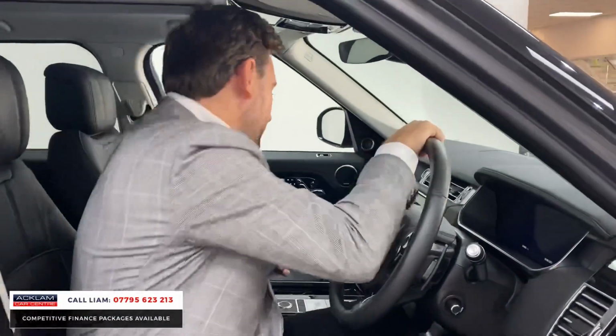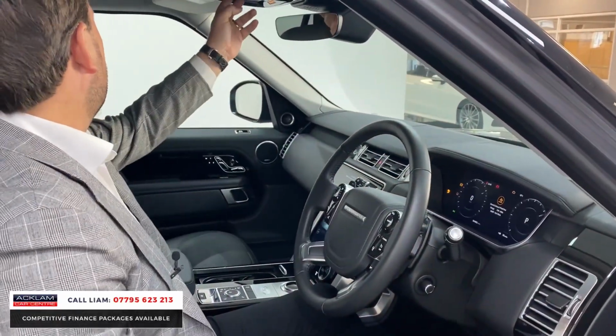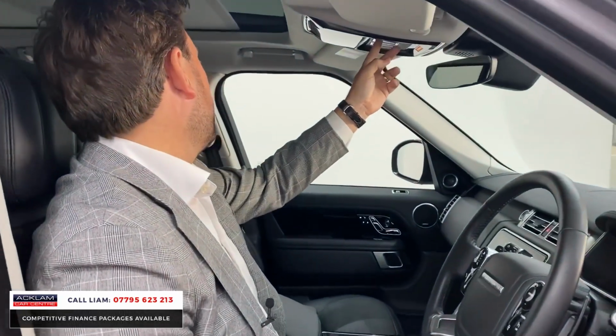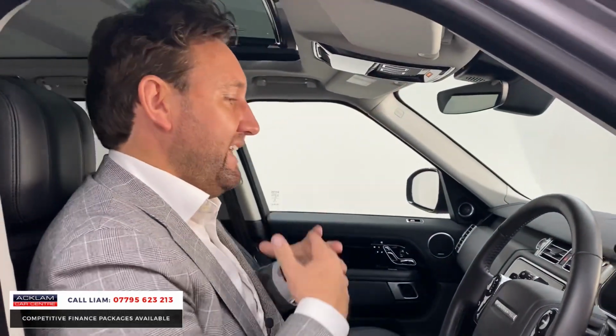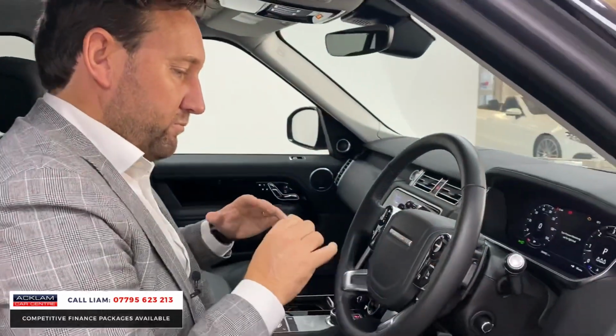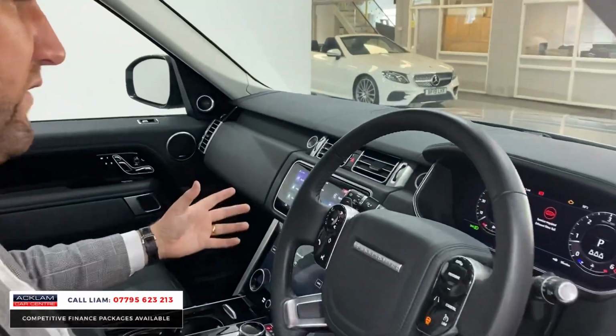And then inside you've got leather steering wheel, keyless start. Let's just open that roof as well. And it's got a lighter roof lining as well, which just brightens the car up inside as well. So you've got the glass roof, but then you've got the lighter roof lining. Heated steering wheel, and then other things that the car's got.